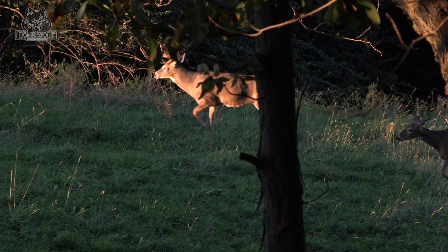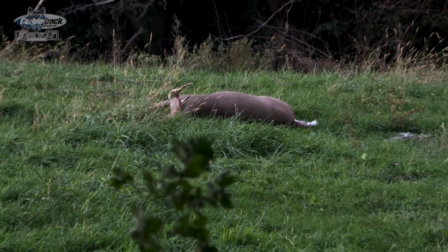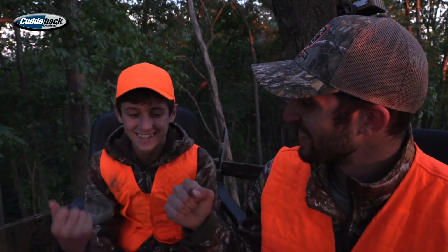But we're gonna wait for Collins to get here and try and video Ashton's initial reaction to the deer, but he's just laying probably 40 yards away from us right now, so I think he's pretty pumped. That's his biggest deer yet. Yeah. Nice job, buddy. Thanks.